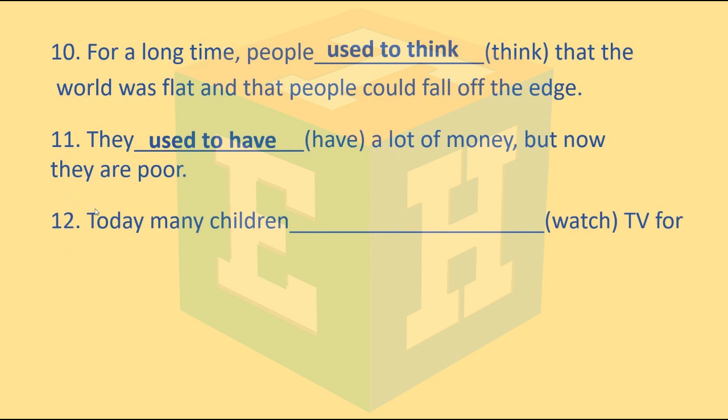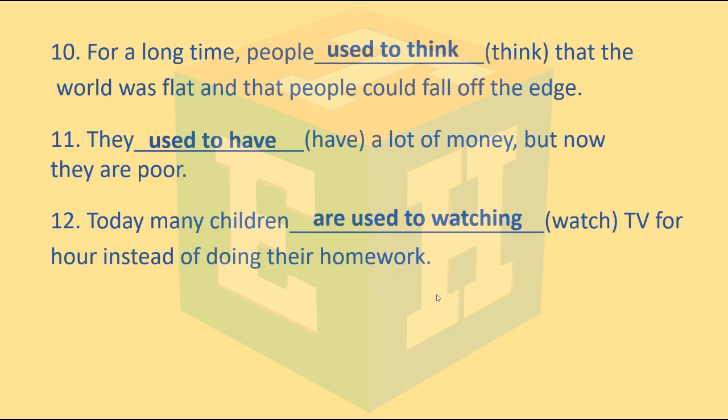Number 12. Today, many children blank TV for hours instead of doing their homework. Answer. Today, many children are used to watching TV for hours instead of doing their homework.